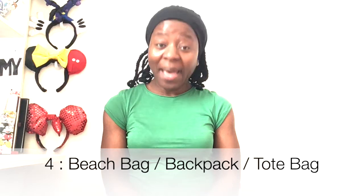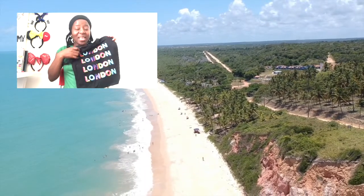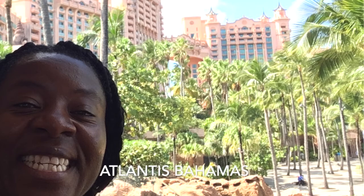Carry a beach bag, backpack, or a tote bag. I like to take a tote bag with me because then you can use this when you are going to the beach. It's a nice one there with lovely London on the top there. And it's easy, and also it can pack away very, very compact. It doesn't take up much space in my suitcase, and I also use it when I'm on the islands if I want to carry a few things with me when I go off the ship, and also on the ship too if I want to go up on deck and I want to take my laptop or take some books or my sunglasses or some sunscreen, then I just pop them in my tote bag and off we go.